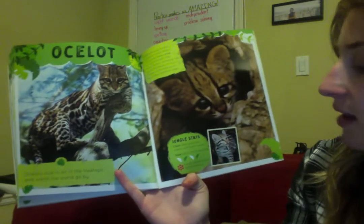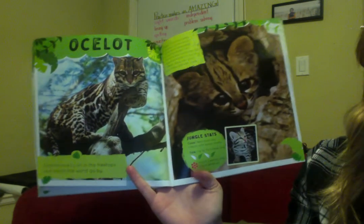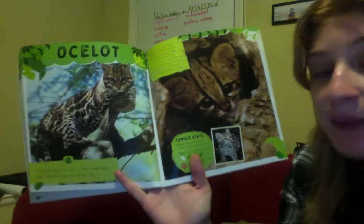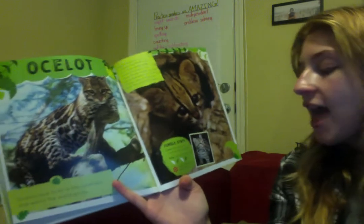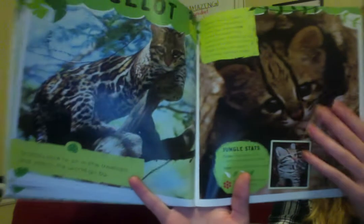Jungle stats. Red, gold, and cream with black marks. They can be up to 39 inches long, so this might be a smaller kind of cat. And they can be found in North, Central, and South America. These ones are pretty cute.